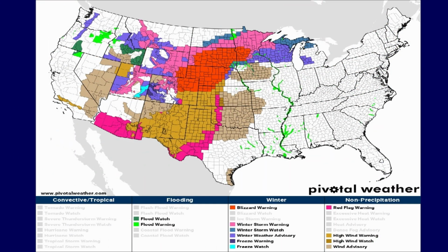Check it out. Blizzard warnings extend from parts of Colorado and Wyoming out into the plains of Kansas, Nebraska, South Dakota, and southwest Minnesota. Winter storm warnings surround that for the central and northern plains. A number of wind advisories and high wind warnings from the interior west out into the plains as well. Here in Arizona, again, wind advisories, high wind warnings. And for us here in the valley, we've got a red flag warning and a wind advisory for today. So you have the combination of low relative humidities, dry conditions, and wind. And certainly we have elevated fire danger to be aware of as well.